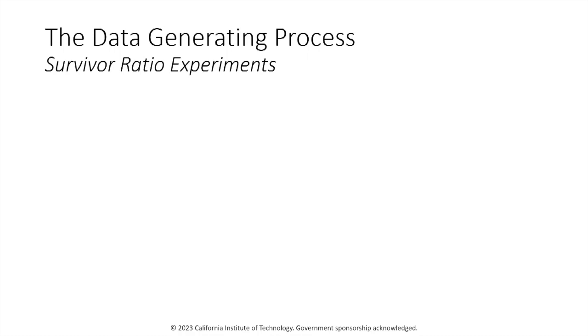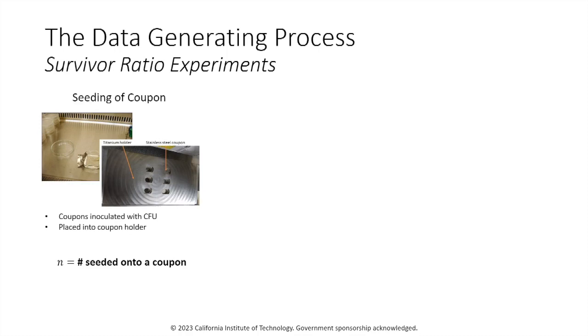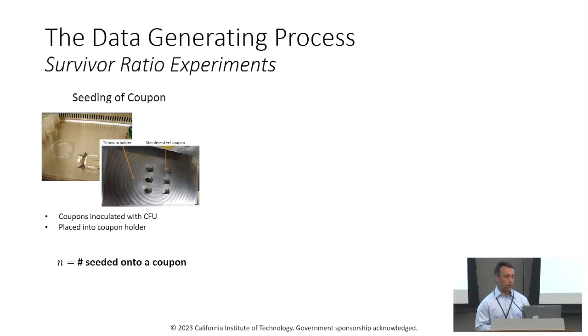But the survivor ratio experiments, they essentially start with seeding a coupon with a number of what are called colony forming units. A certain spore bacteria, and in this case, it was a very heat resistant bacteria known for being very heat resistant. About 10 to the sixth, or about 1 million of those are placed onto a steel coupon. Those are put onto this kind of steel plate that you can see in the picture here, and created a coupon holder.